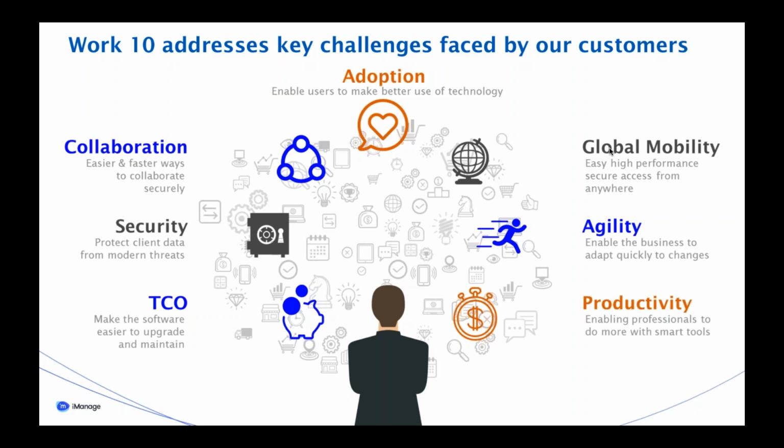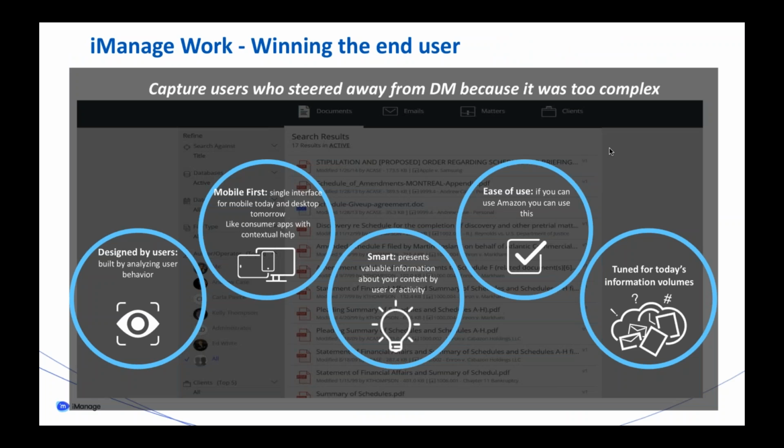But all of these things, they're important, but they all drive that one right there at the top, which is user adoption. No software solution is going to be successful if end users don't use it. So everything we do at iManage, and specifically with Work 10, is all about driving user adoption, making it the solution that users want to use, that they look forward to using, rather than the solution that's mandated by the IT department. So when we designed Work 10, this is how we accomplished this.